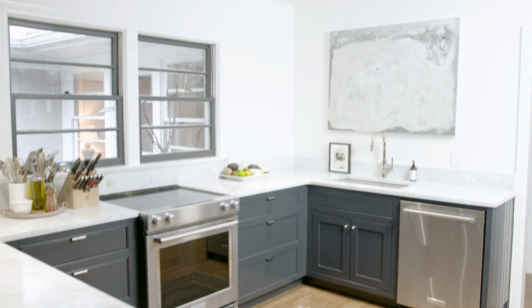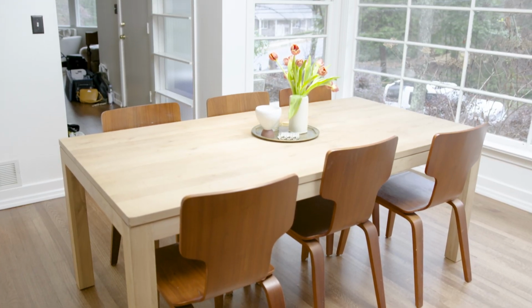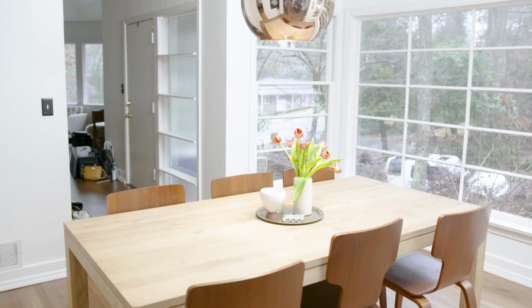Even though I loved this house, we knew we needed to do a lot of work to it. It was an older couple who used to live here. They lived here for 30 years. And after 30 years, styles change. This house needed a lot of work. Basically all the things.